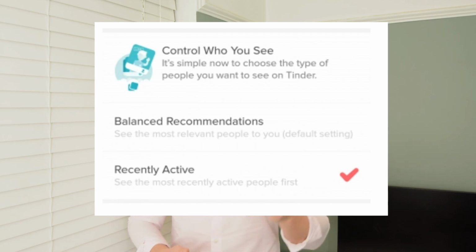So tip number two might sound a little bit obvious, but it's one that a lot of guys actually miss, and that is actually complete your profile. That also means link your Instagram and link your Spotify, but not only that, you actually want to turn on the recently active button where you can literally just slide it just so that other users will know when you're recently active. I've kind of made a mistake by telling you some of that tip number two, because tip number three is literally just switch on recently active as well.